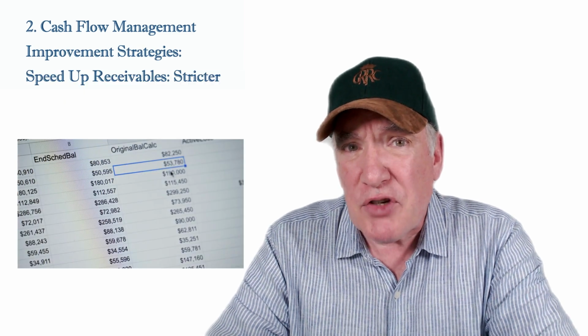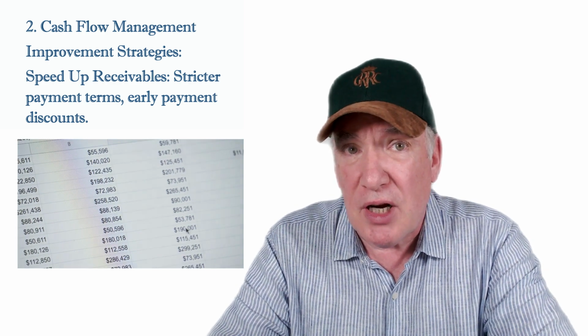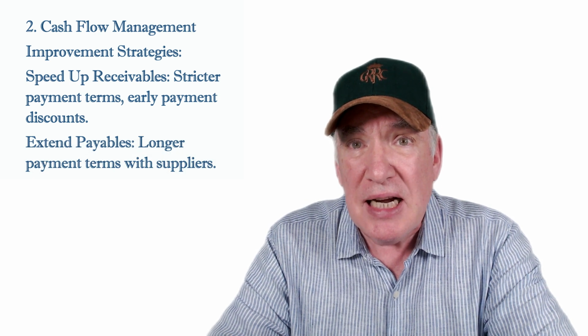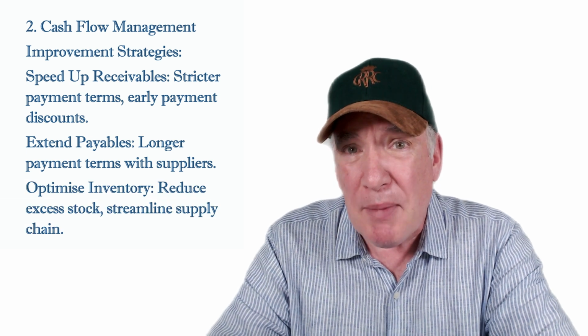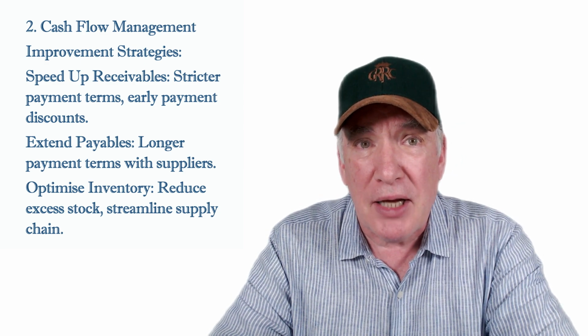To improve cash flow, you can speed up receivables by implementing stricter payment terms or offering discounts for earlier payments. Extending payables, negotiating longer payment terms with suppliers, keeps cash in the business longer. Finally, optimizing inventory by reducing excess stock can free up cash tied up in the supply chain.